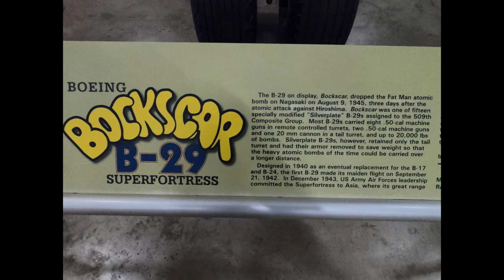Super Fortress. B-29 Super Fortress. Oh, Boeing. Shout out. B-29 on display. Yeah, B-29 is what dropped the Fat Man atomic bomb on Nagasaki. Oh, gee, this is the actual plane. Oh my gosh, I didn't realize that at the time. The B-29 on display, Bockscar, dropped the Fat Man on Nagasaki. Wow, this is the actual plane. Oh my gosh. Three days after the attack against Hiroshima. Man. What a time. I can't even imagine that time. But you know what? It might be coming.